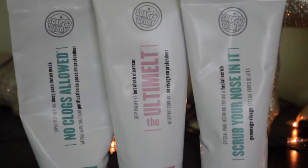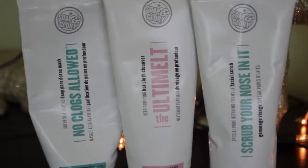Next would be Soap and Glory skincare. These sort of snuck in again. I got one I think at the beginning of the year and I got another two recently, and they are just wonderful. The face mask, the No Clogs Allowed I think it's called, the face mask is just, when I used it for the first time I was like, no, just use it.